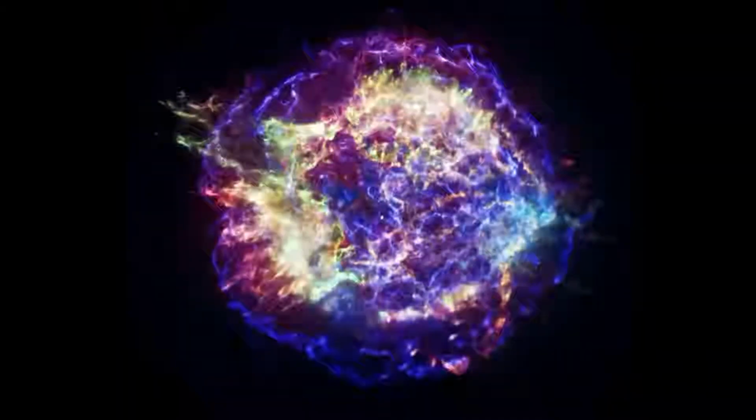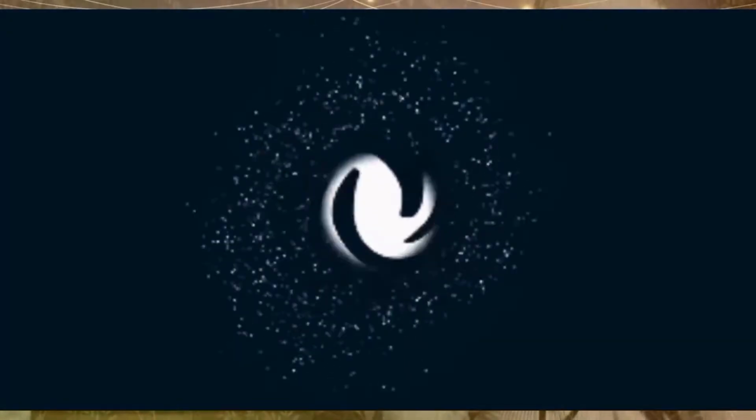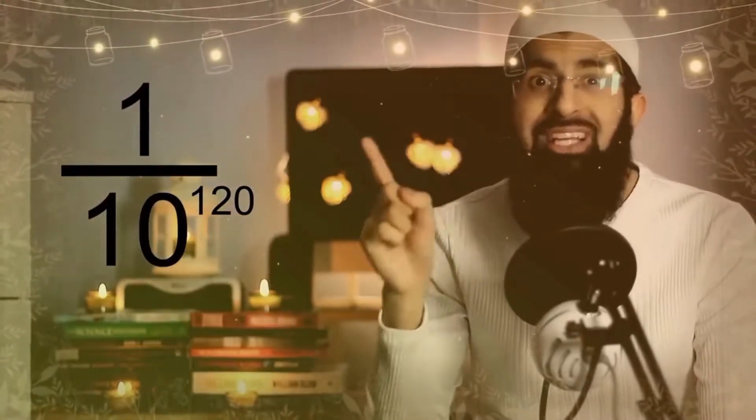At the dawn of the Big Bang, there was something called dark energy which is pushing our universe outward. Now this is so finely tuned that if this force was too much, the universe would have exploded and nothing would have formed. If it was too little, it would have collapsed upon itself, and again nothing would have formed. Now how much is this force? Well, let me tell you, mate. It's 1/10 to the power 120. That is very, very specific.